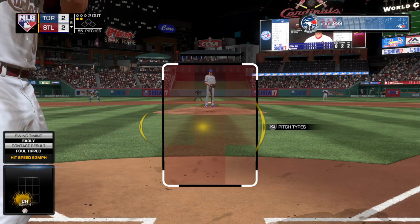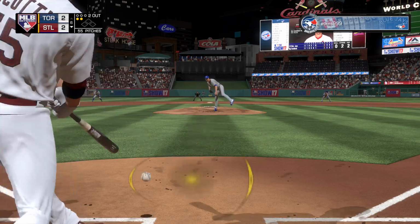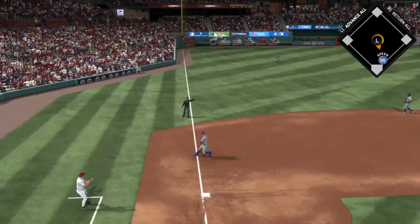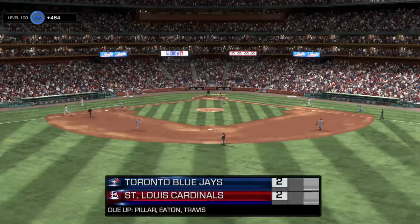Now he gets on top of one here and chops it foul right at home plate. Down the third baseline. Throw on to Smoke at first, and the side is retired.